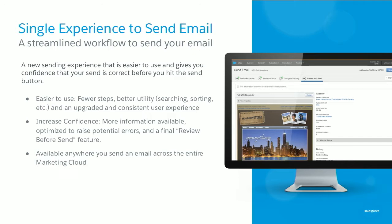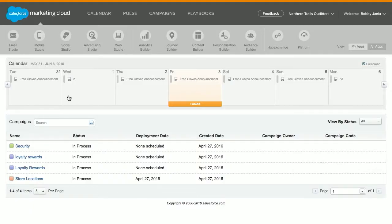So why don't we go ahead into the demo and take a look at what this actually looks like to the end user. Yeah. So here I am inside of Marketing Cloud. At the top, I can see all of my studios and all of my builders. And I'm going to start over in Content Builder, that new content repository I just talked about.